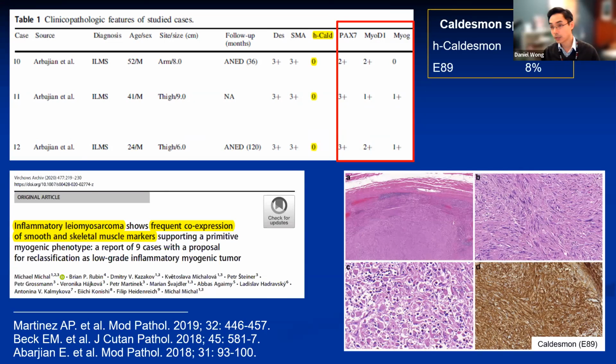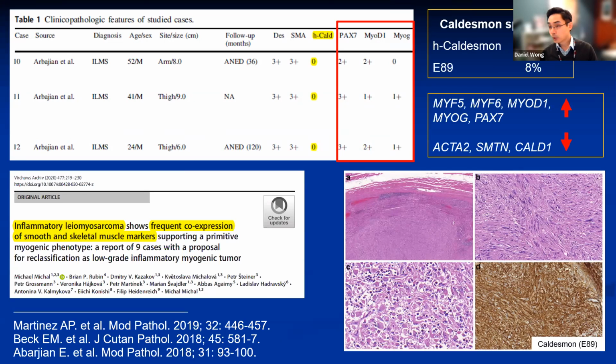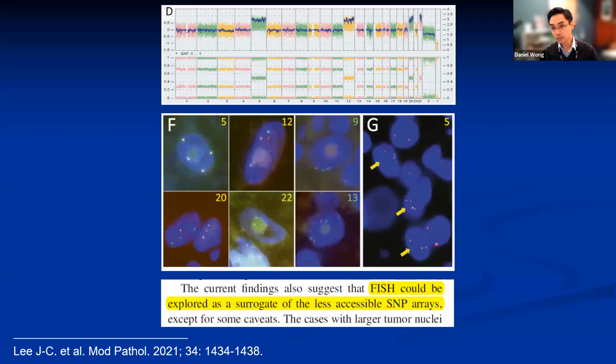for this newer marker. Some other authors have also looked at gene expression profiling in inflammatory leiomyosarcoma and shown that these tumors in fact upregulate genes associated with skeletal muscle differentiation and not smooth muscle differentiation. And so I think at the present time, there is very good evidence that cases of so-called inflammatory leiomyosarcoma are probably not true smooth muscle tumors, and that they probably represent the same entity that we're currently calling inflammatory rhabdomyoblastic tumor.